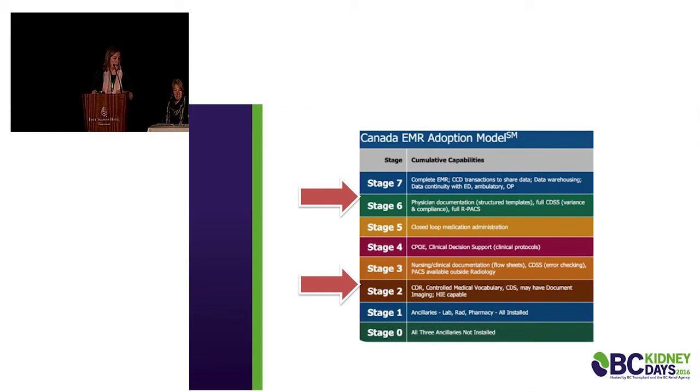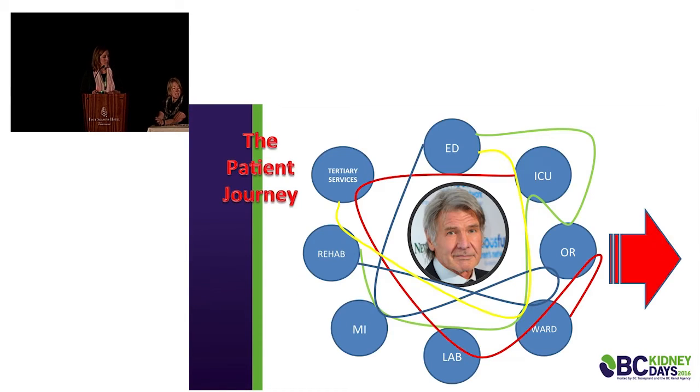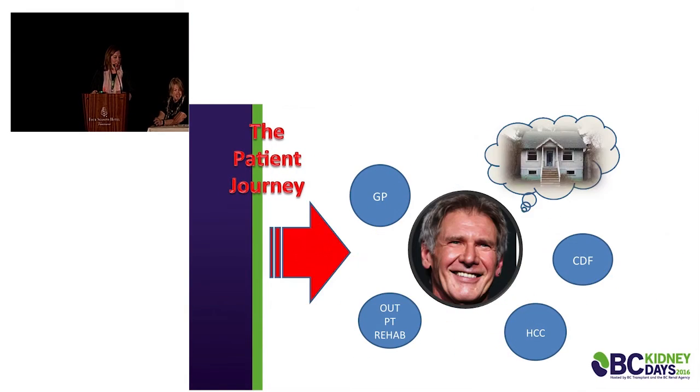The theme of BCKD is the patient journey and transition. This is just a quick slide to remind you that complex renal patients don't follow a traditional pathway generally. They can encounter any area of the hospital, and they're predictably unpredictable. And this doesn't end as they are striving to get home to their multi-million dollar mansion in Vancouver. I took that. That's real. That's real.